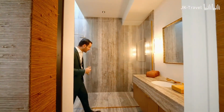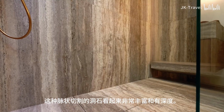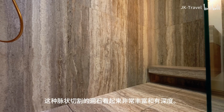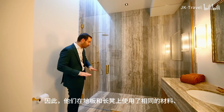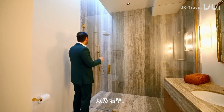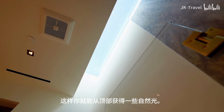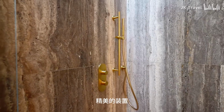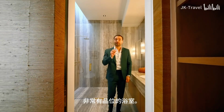Look at this stonework here. This vein cut travertine looks so rich and in depth. I just love that they went minimalist. So they use the same material on the floors, on the bench, as well as the walls. And there's also a cutout here for a skylight, so you get some natural light from the top. Beautiful fixtures, your vanities on this side, brass finishes, really tasteful bathroom.